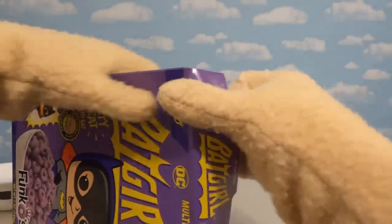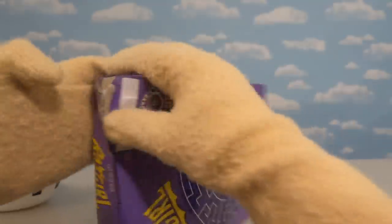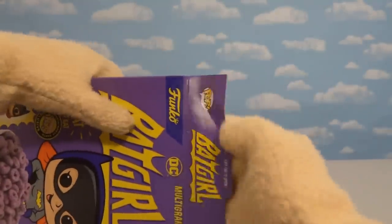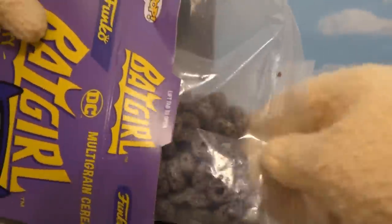I can't wait to see what this one looks like. Now this box is a little bit tougher to open. Not sure why. Probably a different kind of glue they're using. Come on out of there, I want to see that purple cereal. Ooh, look at that! Boy, that's an interesting shade of purple for sure.